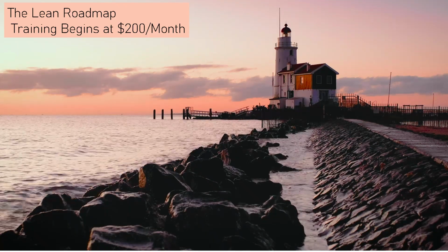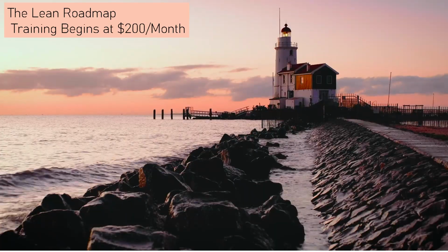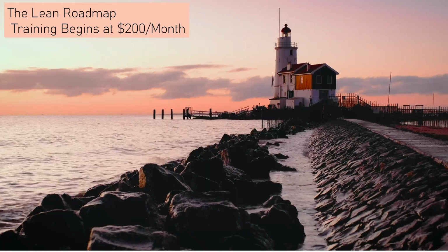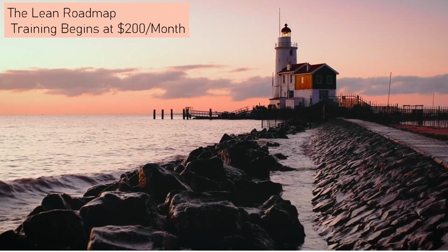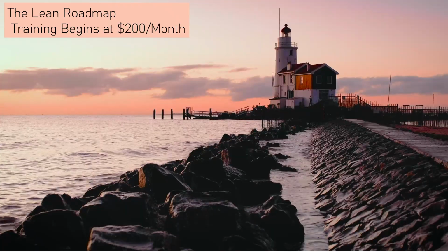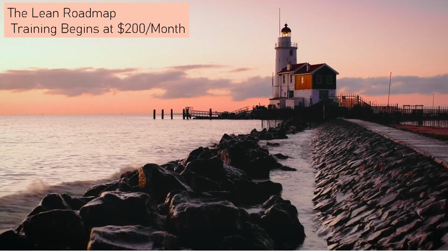So how much does it cost to invest in a lean education to help advance your career? Our Lean Roadmap begins as low as $200 a month per student, and the students may stay enrolled and pay monthly as they continue to learn. Some students choose to be guided by their lean coach as they move ahead month after month.